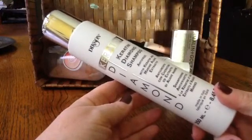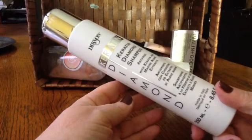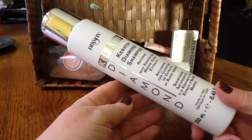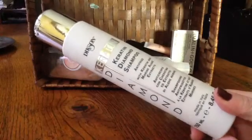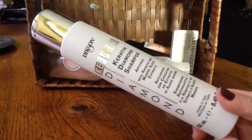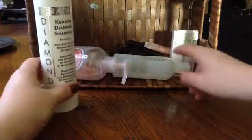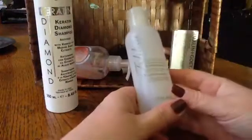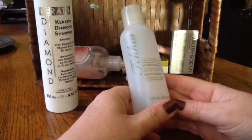I've talked about shampoos in the past, and I don't have very strong preferences about shampoos as long as they get my hair clean. I don't really notice that much difference between different brands. I do kind of like Aveda and Frederic Fekkai, which are both ridiculously expensive. Here's a Frederic Fekkai conditioner that I've used up called Glossing.